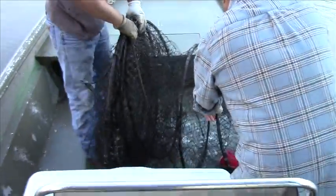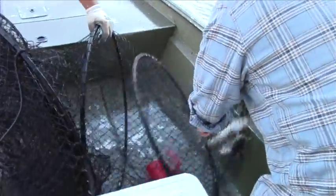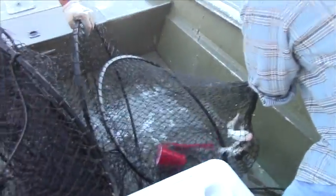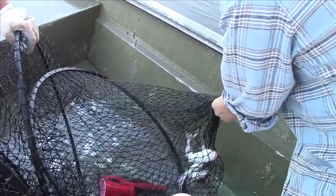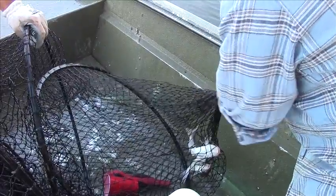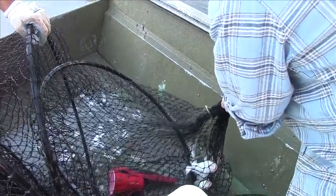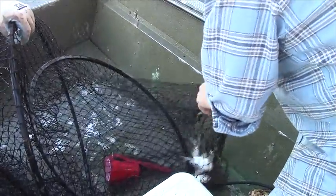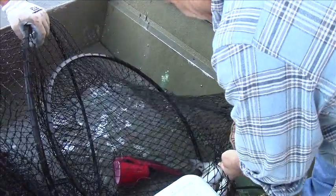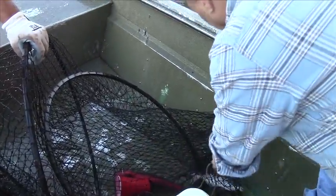Oh, yeah, we got a couple fish. Now, what makes one spot better than another spot? That's hard to tell. It's just something that you like about it. A lot of these, if you can get on the drop-off, you're going to catch fish. They swim down that drop-off and catch food when it rolls off. It's a good place.